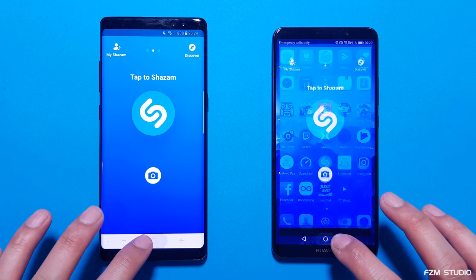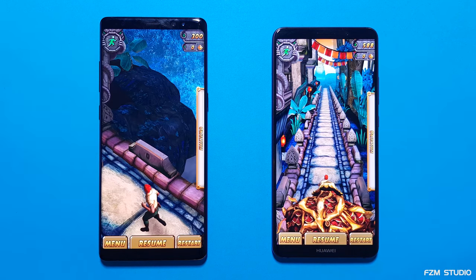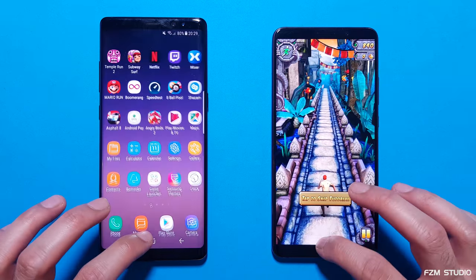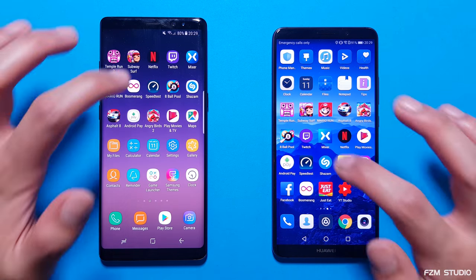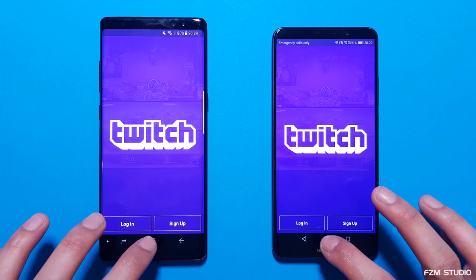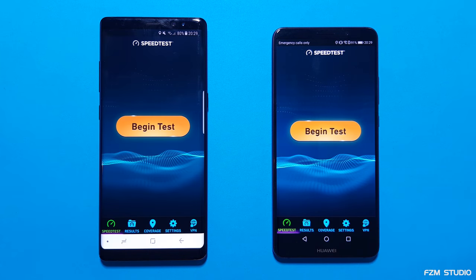Great stuff. Let's see if you can get a flawless round for the management of the apps for Temple Run 2. It's also held. So let's go back to the game. As you guys can see, no issues whatsoever. For Netflix, perfect. And for Twitch, possibly a little twitch of a refresh there for the Mate 10 Pro. I'll let you guys decide. For speed test, perfect.